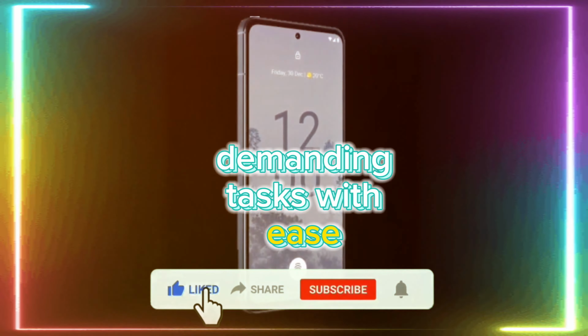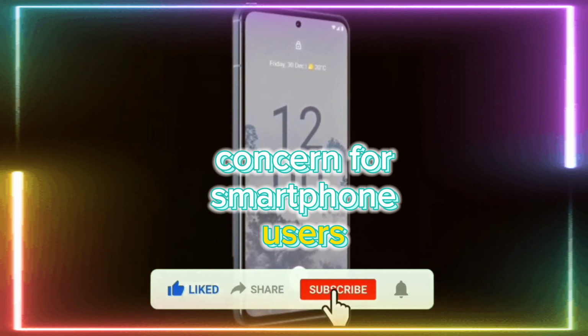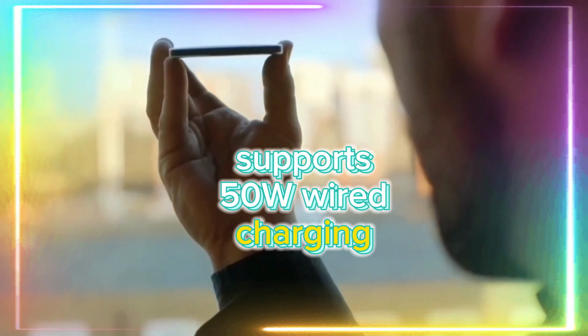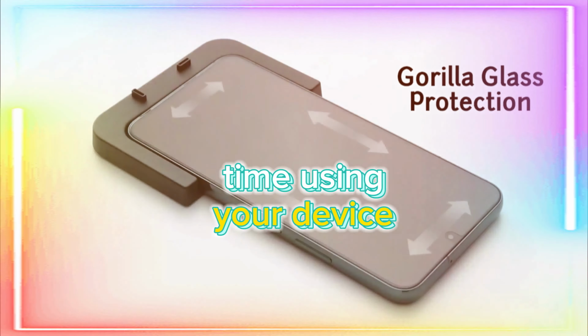Battery life is always a concern for smartphone users, but with the Nokia Note 14 Pro Max, you don't have to worry. It comes with a massive 6000 mAh battery that supports 50W wired charging. This means you can spend more time using your device and less time waiting for it to charge.